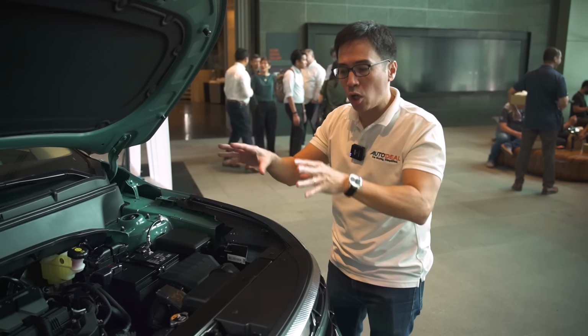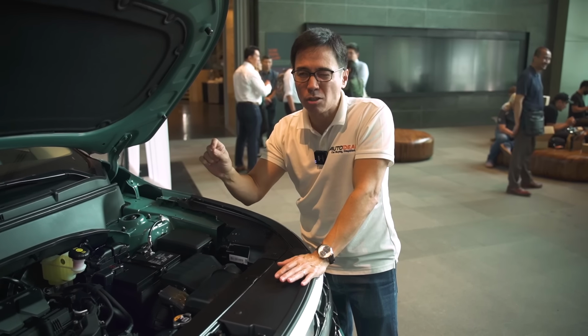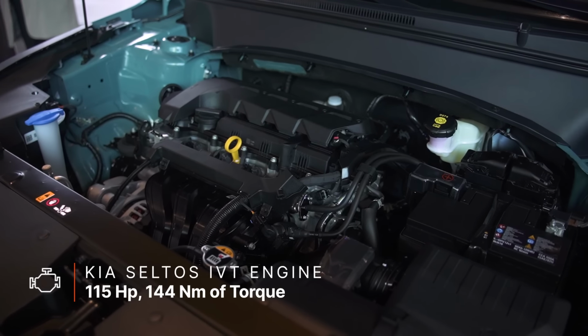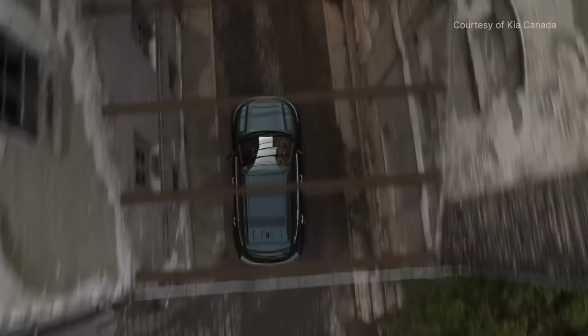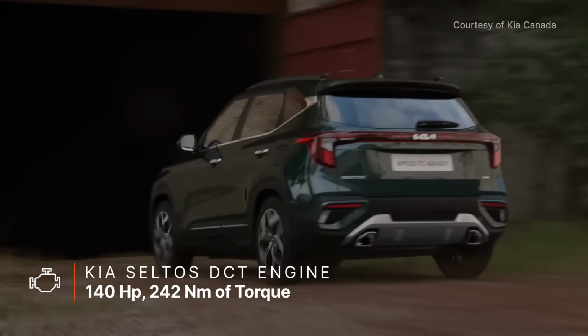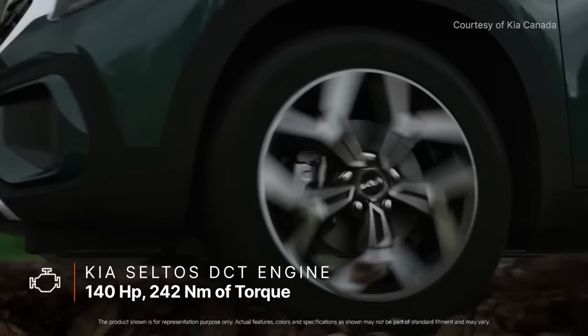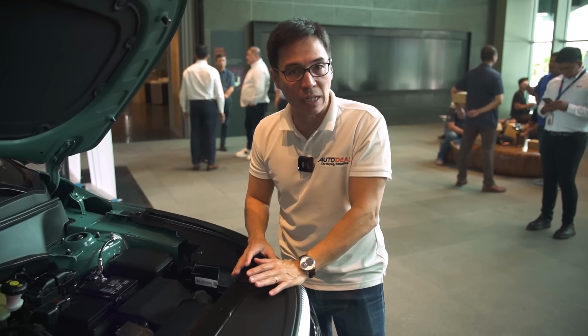You also want to know that it now distributes, if I'm not mistaken, 115 horses and 144 Newton meters of torque for the non-turbo variant. But the turbo variant, the top end, pushes out 140 horses and something like 242 Newton meters of torque. It's really quite impressive what a 1.5-liter can do.